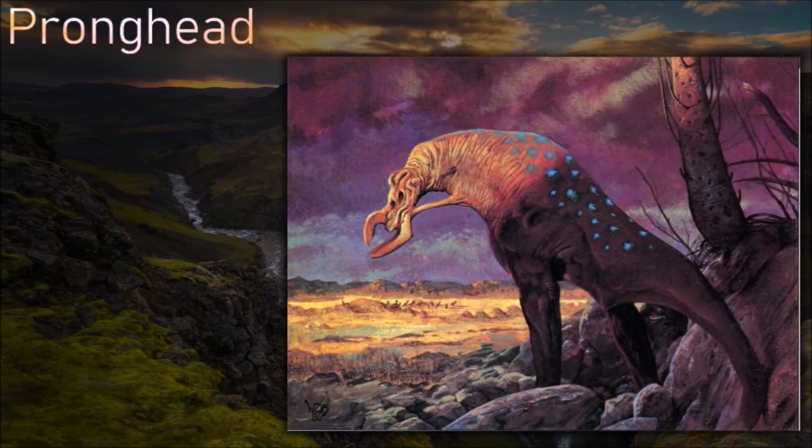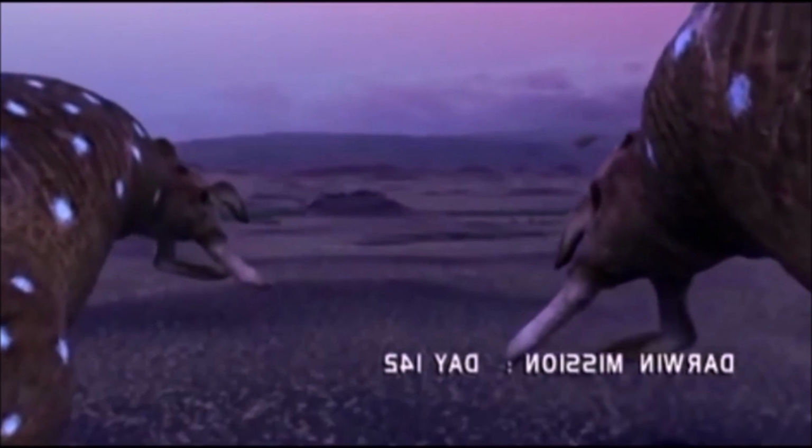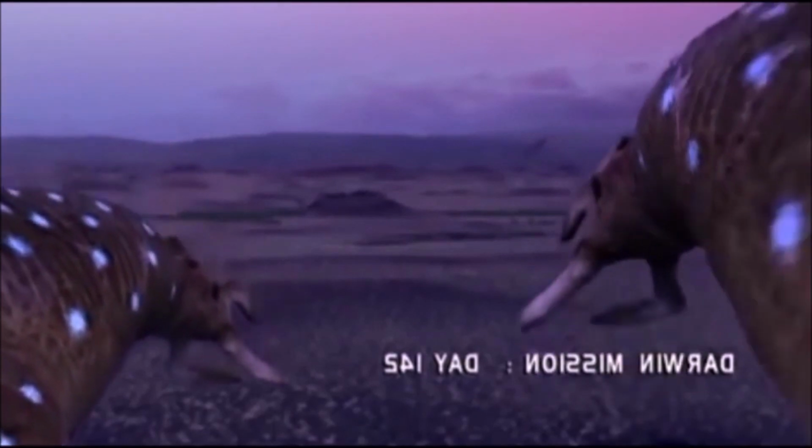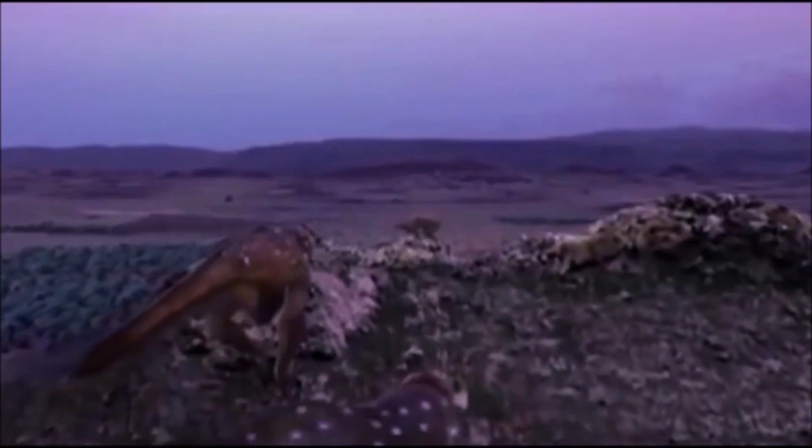The pronghead is a swift-footed, predatory bipedalian from the plains of Planitia Borealis. The predatory pronghead is an archetypal Darwinian bipedalian. Heavily muscled and very agile, it is capable of running down large game, either on its own or in hunting pods.